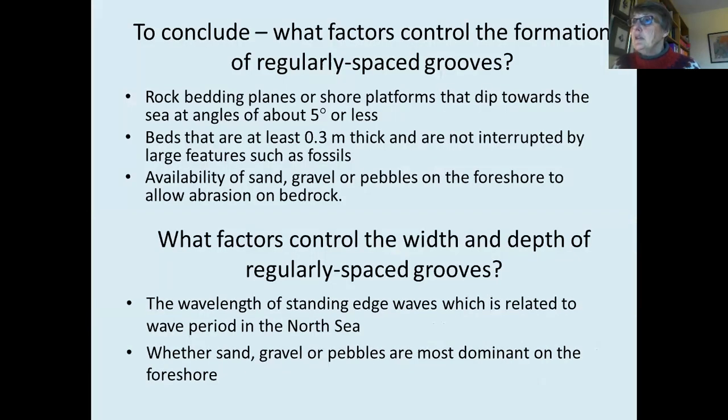We concluded that grooved rock platforms need very specific conditions to develop, which is probably why they're not commonly found. The bedding plane or shore platform, in the case of Hud's Head, should dip at no more than 5 degrees. We found that if there was a greater dip, the grooves faded out, possibly because the gradient of the rock was too great for sand particles to be moved easily up the shore by the wave swash. We visited Skate's Roar on the East Lothian coast, which has similar limestone beds to those at Cockleburn. However, there the rocks are folded with limbs that have a dip greater than 5 degrees, and these beds were not grooved at all.